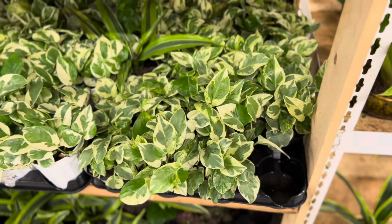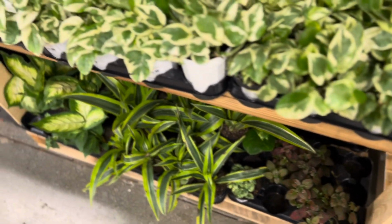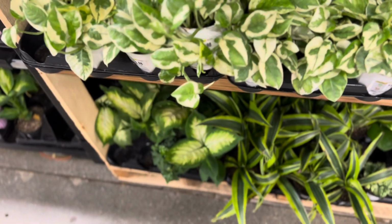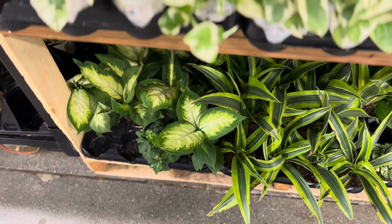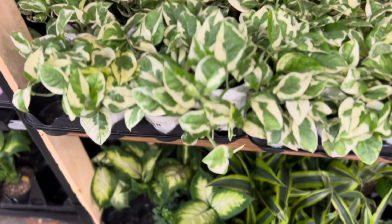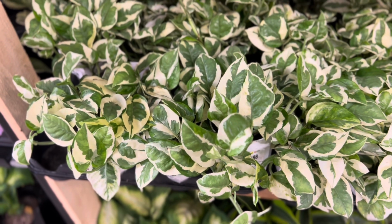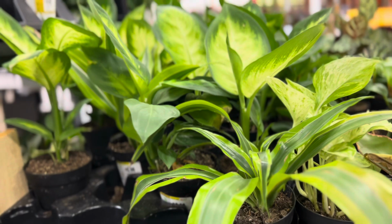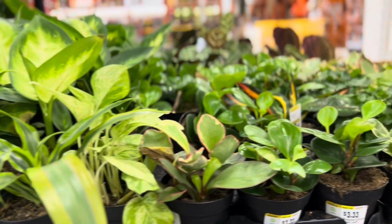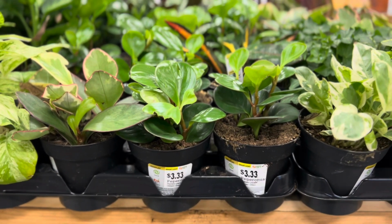That's my fig tree. Well, it's a fig bush. I'm going to put it in a pot. These look like they might survive on neglect. I don't know. Peperonias die on me. If these are peperonias, they look like they might be easy. Dumb cane is very easy. They look like they might be easy, but they are lying to you. They are not easy. But aren't they pretty? And there's some more dumb canes. These are on sale. Also 20% off. See that $3.33 on the tag? Yeah.